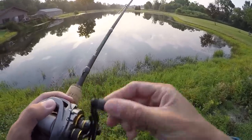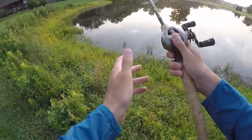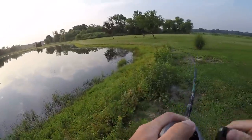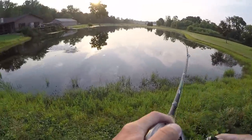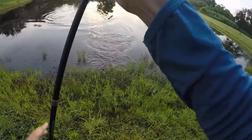Oh, and I see a fish that just bust right there. And I got grass on my lure, dang it. It looked bassy. There's one, I knew it. Oh yeah, let's go. Bring it in, baby. Bring it in. What a nice one.